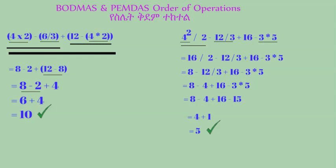So remember, always the exponent, the bracket first. If there is no bracket, we do the exponent before anything else. After the exponent, we'll start with division or multiplication, depending on which one you are following. So we did the division first, based on PEMDAS. And then finally, we did the multiplication at last.